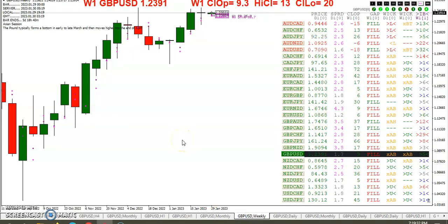So let's take a quick look at the weekly chart here, and we can see all the open gaps have filled. And it looks like the pound had gapped down, opened at 82. It's at 92, so it's almost 10 pips above the open right here. You can see it's 13 off the high and 19 off the low, so not much range. But then again, we're only a little over 5 hours into the trading day.